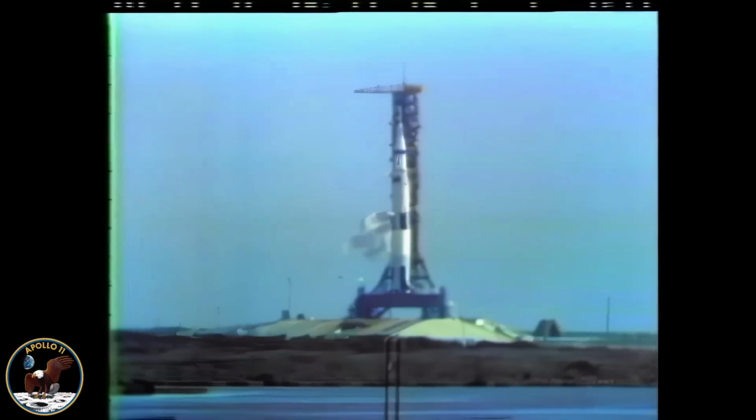Following that, the astronauts, the prime crew, were awakened at 4:15 a.m. Eastern Daylight as planned in their countdown, and proceeded to have a physical examination in which they were declared flight ready. They sat down for the normal astronaut fare on launch day. As far as breakfast is concerned, orange juice, steak, scrambled eggs, toast, and coffee.